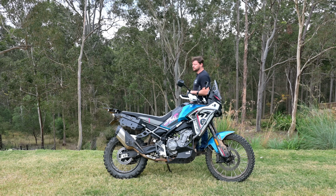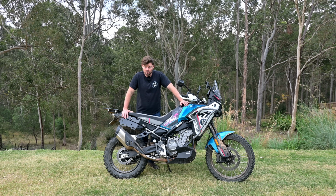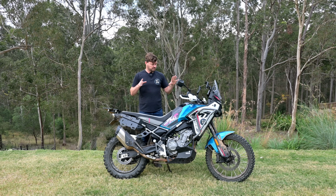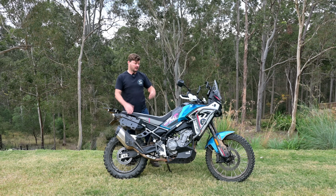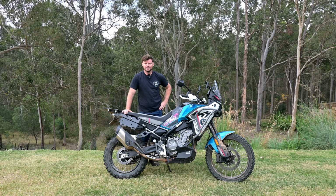Something worth mentioning with the 450MT is it is not a small motorcycle. Every single person who sees this bike goes, whoa, I was not expecting it to be that big. It is every bit a full-size motorcycle, and I'd compare it to something like an Aprilia Tuareg. Yes, it's a full-size bike. In saying that, the 800MT-X is a bit bigger.